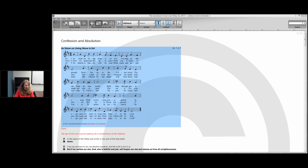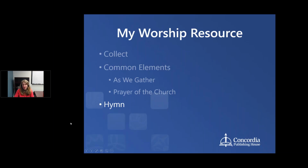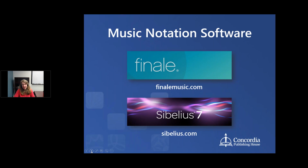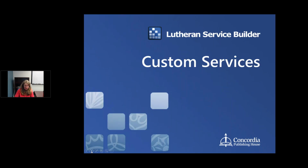I'm going to switch back over to my slides here. If anybody has any questions, now would be a great time to ask. So again, we talked about collects, we talked about common elements, and we added our hymns. Here we'll just talk about, these are 2 examples of music notation software. If you'd like to learn more, I would encourage you to go to their website. We're not a partner with them or anything, but just in case you were wondering how those things work, how that software, how that picture got engraved, that's how you do it.